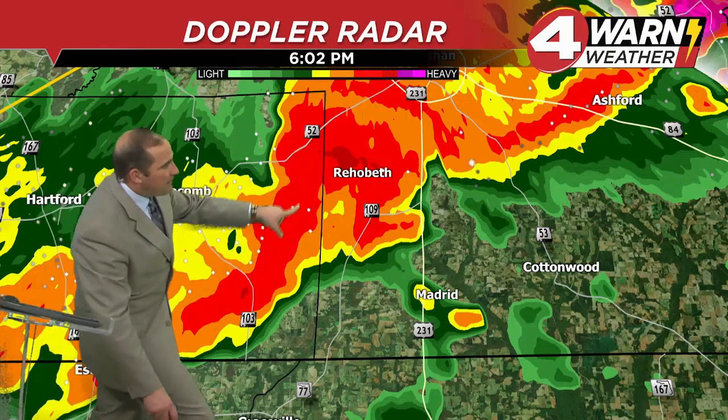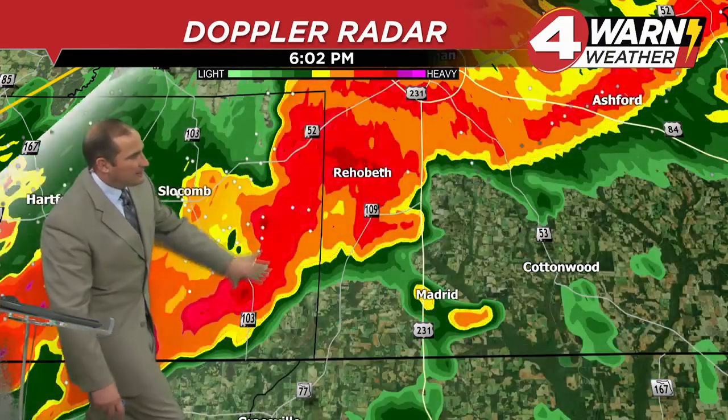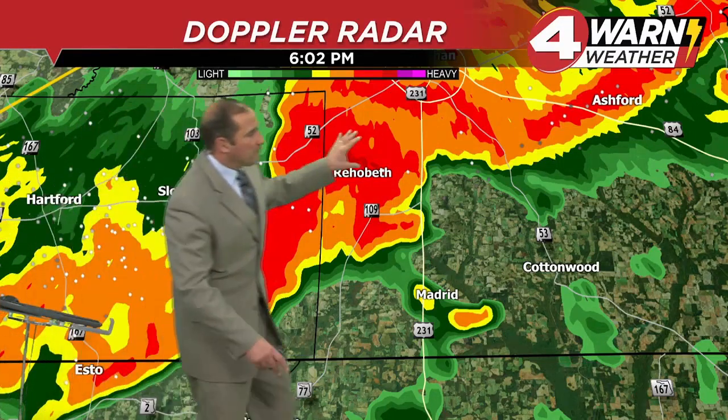And then within this band here, very gusty winds. That's now east of Slocum, likely here, 60 plus mile per hour wind potential, and also over there towards Ashford, some very heavy rainfall in Houston County. So we will continue to monitor the radar. I've got a lot more coverage of the storminess coming up, and some good news too in the 7-day forecast in just a bit, Taylor.